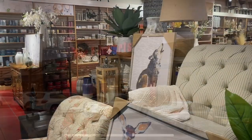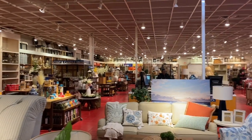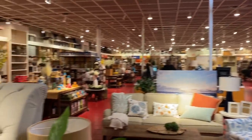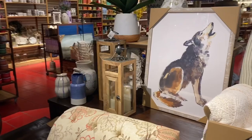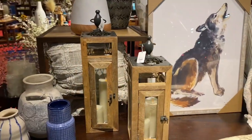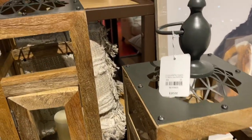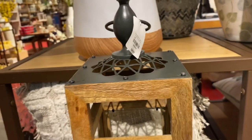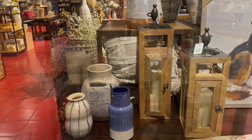Let's go in. Upon entering PierOne, I always love how it's so warm and inviting when you enter in. It truly is a home decor lover's paradise, really. But as I walked in, first my eyes were drawn to these gorgeous rustic lanterns. I love the intricate detail on top. $59.99 for the small one, $69.99 for the larger one. I really, really love those, because y'all know I'm a rustic girl at heart.